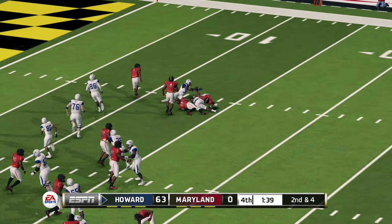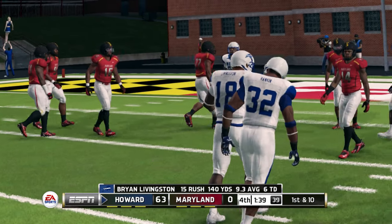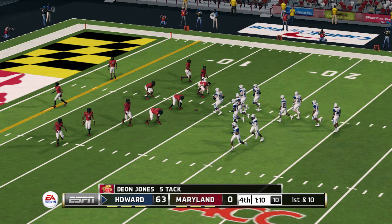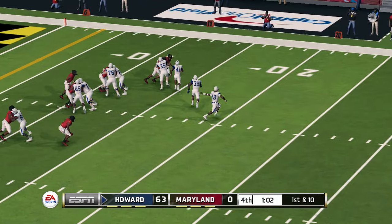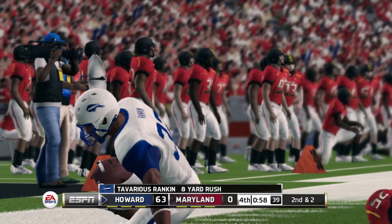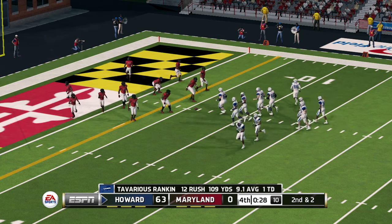He's got room to run. Nice run, and he's brought down. Gain of 7 on the play. First down. From the 14-yard line. First down. Room around the corner. Gets out to around the 6. That makes it second and 2.